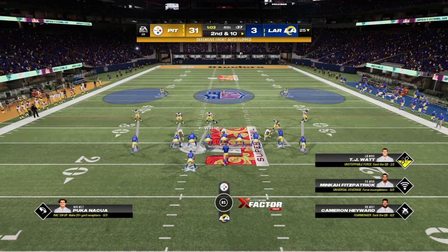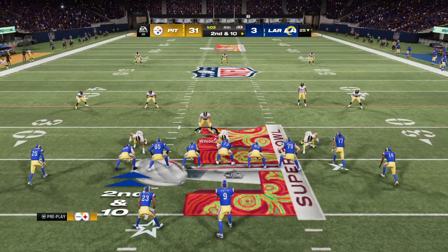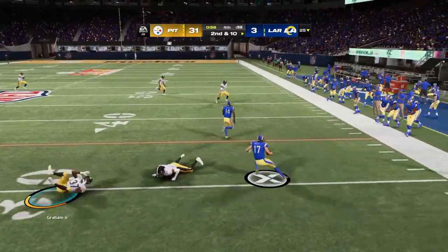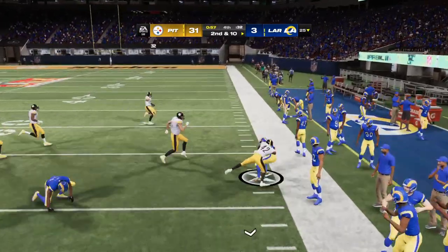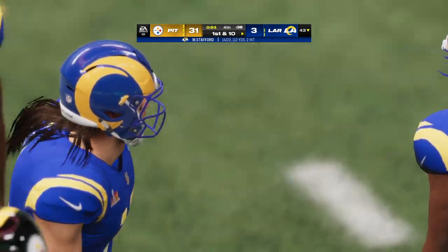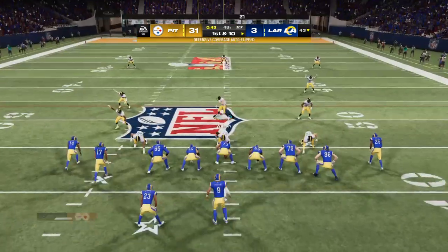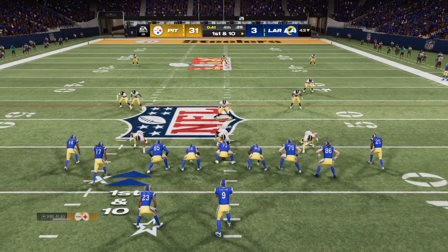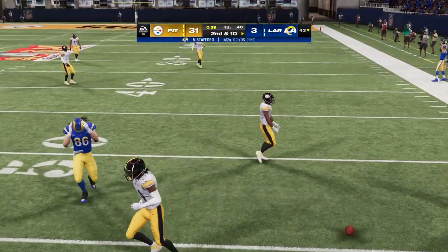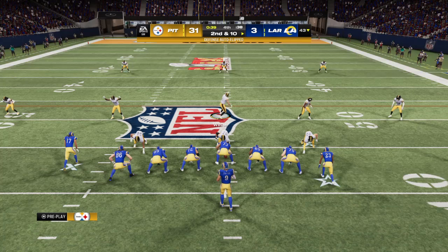Following the incomplete pass, here they go again, 2nd and 10 from the 25. Stafford. And this time he's got the hook up. It's complete. And they get him down, but not before he takes it across the 40-yard line. The catch and run, good for 18 and a first down. A shotgun snap for Stafford.